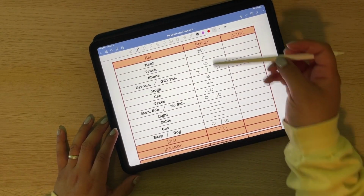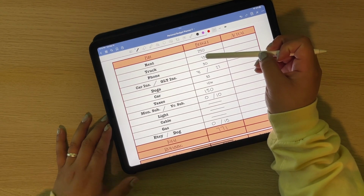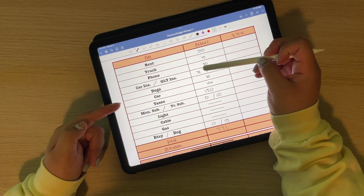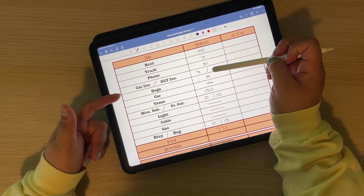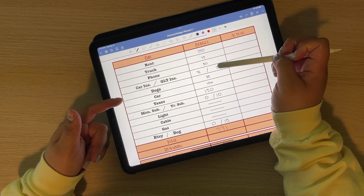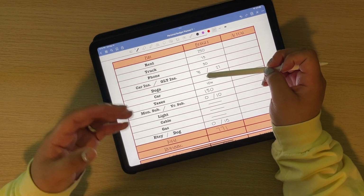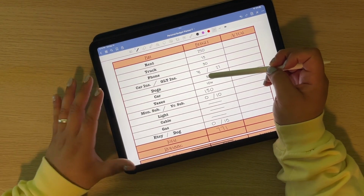And so here are my bills. I'm paying $250 for rent, $75 for my husband's truck, $30 for our phone bill. Our car insurance is $75. My husband has general liability insurance, which is for his business, which is $27. My dogs, which is just a Banfield wellness plan, is $33.